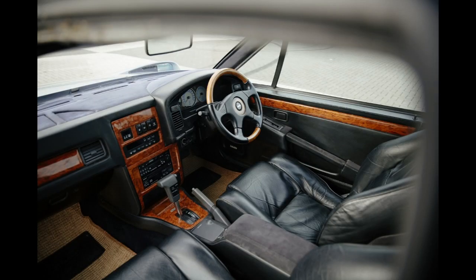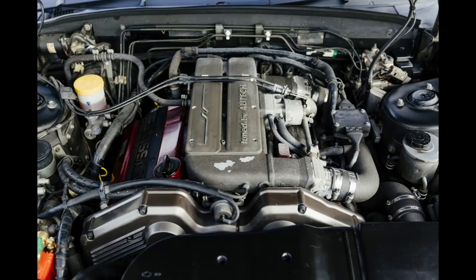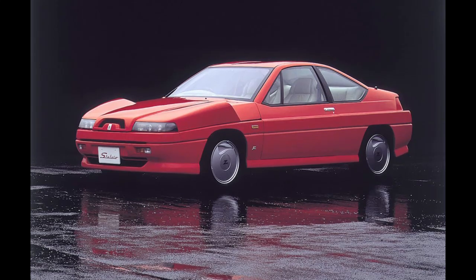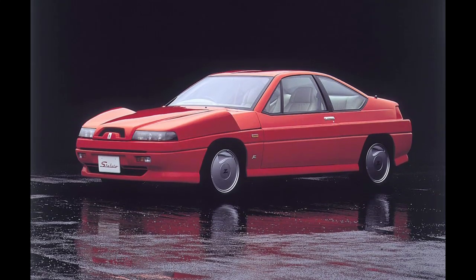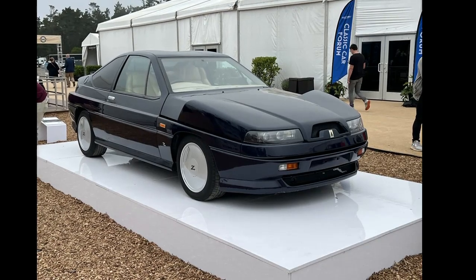The AZ-1 is rear-wheel drive, and used a 5-speed automatic transmission. It's powered by Nissan's VG30 DET 3-liter turbocharged V6 engine, which makes around 280 horsepower and 296 pound-foot of torque. For performance figures, the AZ-1 had a 0 to 60 time of about 6 seconds and could go on to reach a top speed of 154 miles per hour or 248 kilometers per hour.